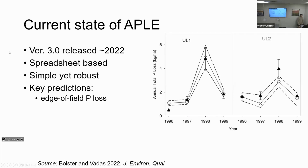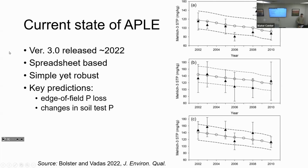So we're seeing here total phosphorus loads on a field scale. The lines are what the model's predicting, and then the points are the actual empirical data. And then this is also, so it simulates soil test P as well, using Mehlich 3 as the common basis. And so again, you're seeing that model predictions are backed up by empirical data. So, and those are the two bits that we're going to be focusing on: is edge of field phosphorus loss, and then also within field changes in soil test P.